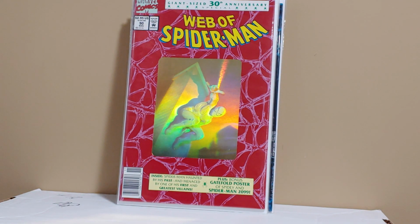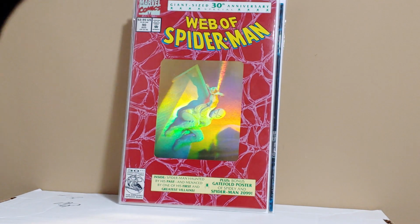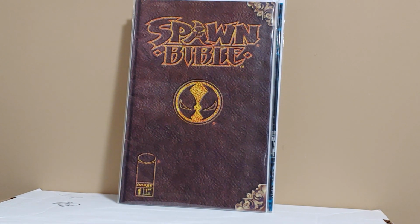Web of Spider-Man #90. This is the second print. So I own 2 of these. I found 2 of them that are both second prints. Spawn Bible.